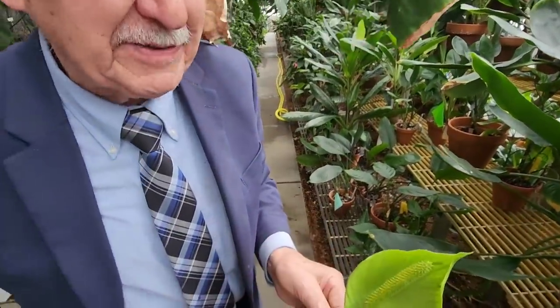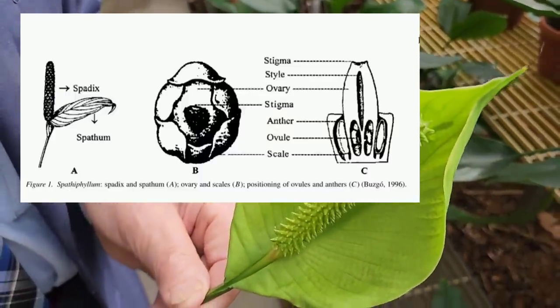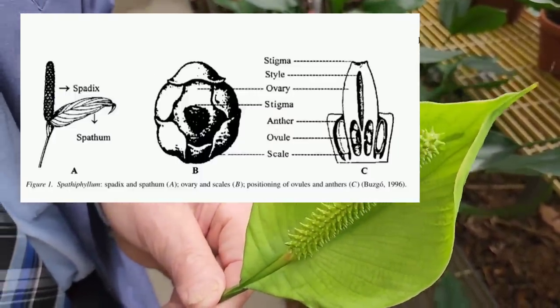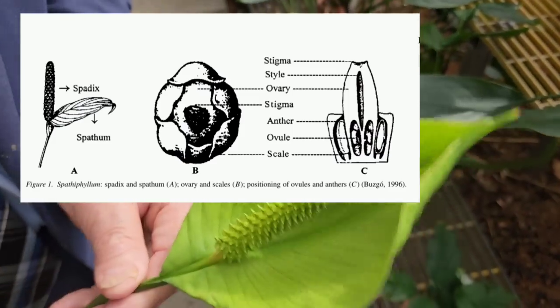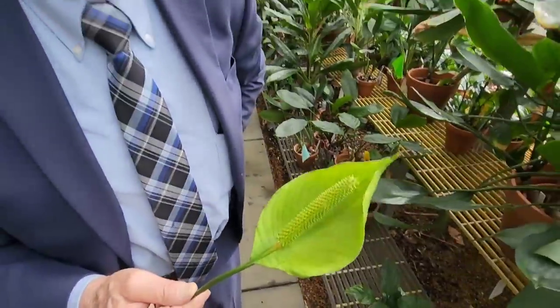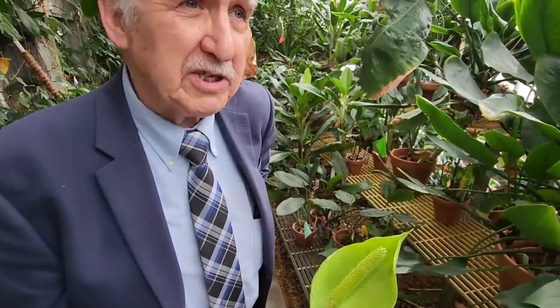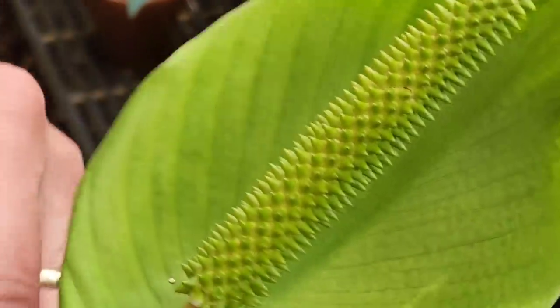The styles are very important in philodendron because they may be very short or they may be long. We use the styles taxonomically. But this is Spathiphyllum? Yes. And I'm currently getting ready to publish a paper with close to 50 new species of Spathiphyllum. And most of them are not closely related to this.